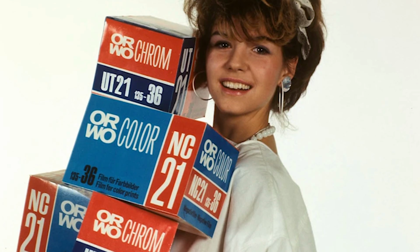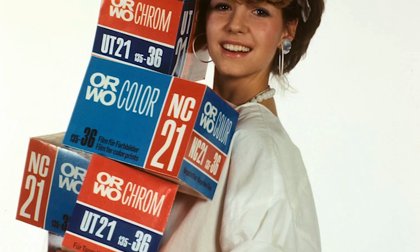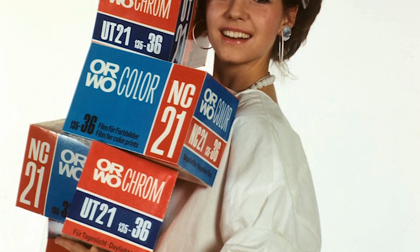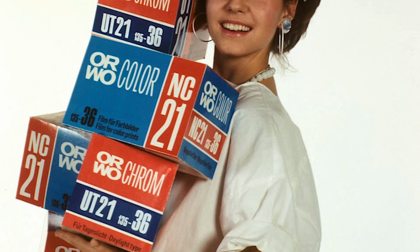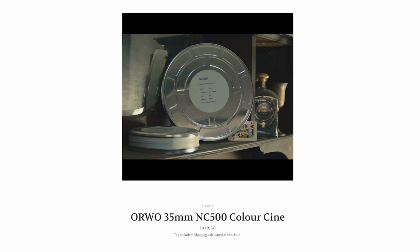ORWO used to make some color film stocks decades ago, and I believe the last time that they did that was the 1990s, and things have just changed a bit since then. ORWO has also rolled out NC500 in 16mm and 35mm motion picture rolls, which is more notable than its release in photo rolls because it's the only color motion picture film out there from somebody that isn't Kodak. NC500 in motion picture form lacks the anti-halation remjet layer that we see on Kodak's Vision 3 stocks.